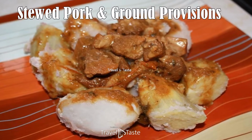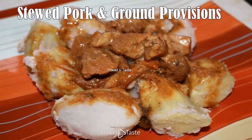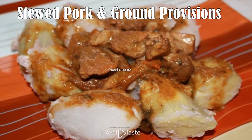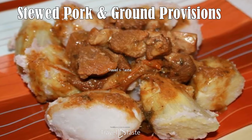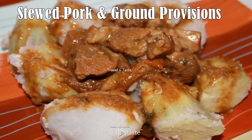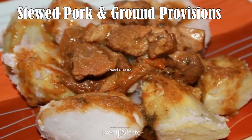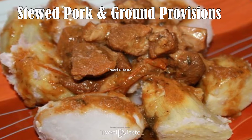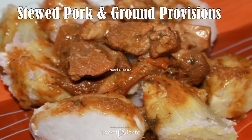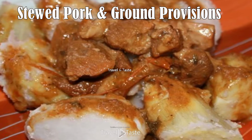Stewed pork and ground provisions. Pork is the meat of choice for St. Lucians and is served either stewed, baked, roasted, or barbecued. Various ground provisions, a term used in West Indian nations to describe traditional root vegetables, are usually available for purchase at local markets and supermarkets. Sweet potatoes, yam, and dasheen are boiled to be served with the stewed pork. Some other sides served with this dish would be green figs, breadfruit, plantain, etc.